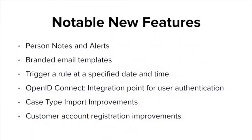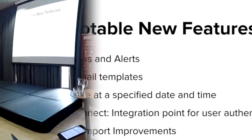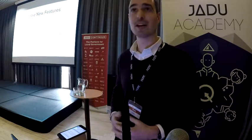So some notable new features we've been working on. We've introduced the concept of notes against a customer record in CXM. So when someone rings up and there's something important about that person that other staff need to know, you can create a customer note and you can promote that note to an alert, and we'll have a look at that in a demo shortly.